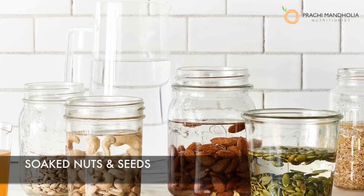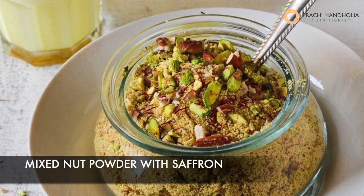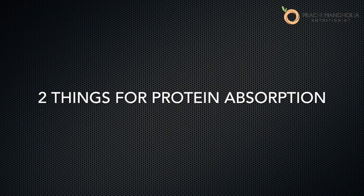Nuts and seeds are a good source of protein. Consume them as is in their soaked form, add it to salads, or make a mixed nut powder with saffron and add it to any preparation.